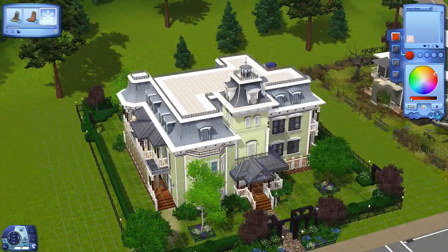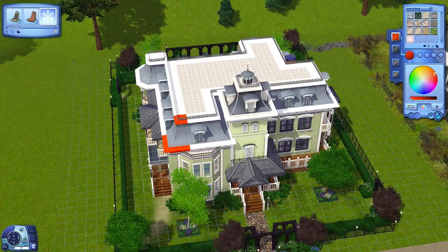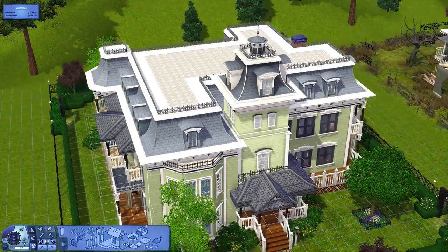But anyway, let's have more of a look. My creative style is taking forever to load. Come on. Okay, there we go. It is entirely recolorable. So let's go down.